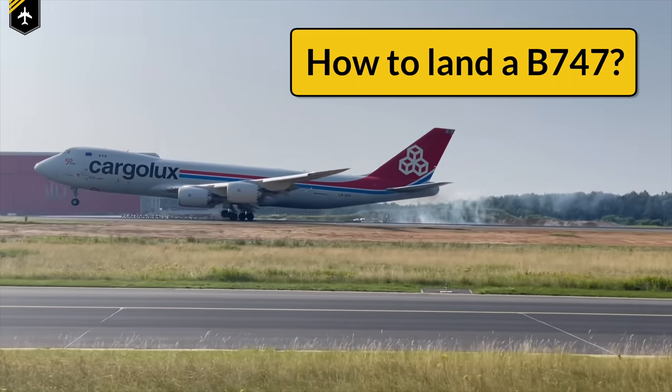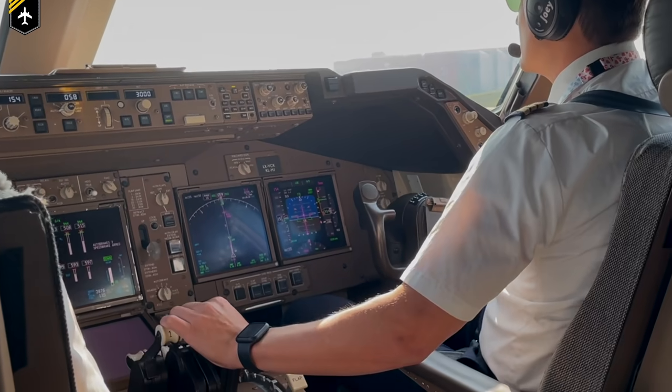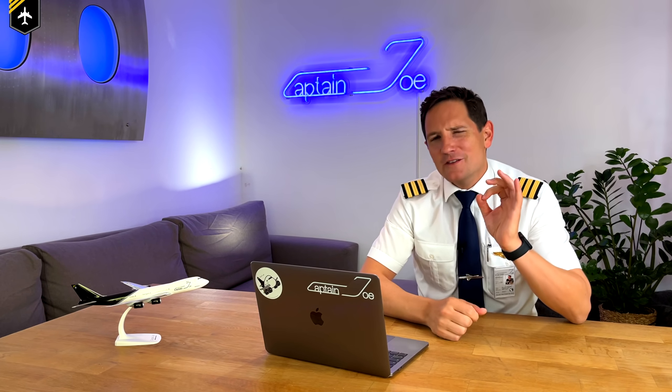We'll start as we get the intercept heading onto the ILS 06 in Luxembourg and then all the way down to touchdown. But before we start, I want you to know that I wasn't 100% happy with my landing, and why that is so, I'll explain at the end of the video. Grab pen and paper for this one and let's get started.